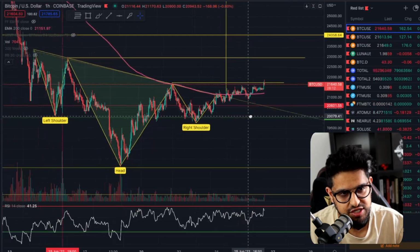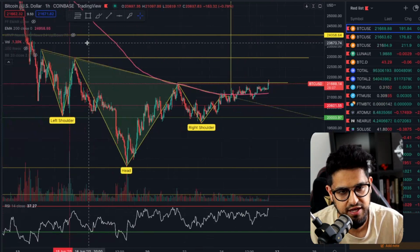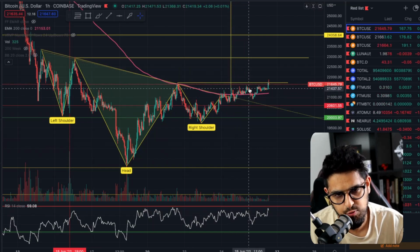But as you can see here on the hourly chart for Bitcoin, I just want to recap what we've got going on here. You can see this yellow neckline. We've managed to break out from the neckline a couple of days ago, and what we were seeing is we started working our way up.